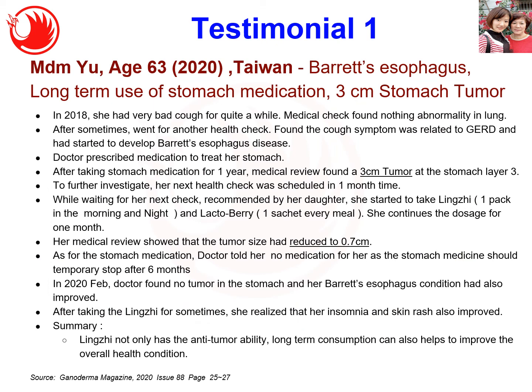Now we look at testimonial one. Madam Yu, age 63 in 2020, from Taiwan. She had Barrett's esophagus disease, was a long-term user of stomach medication, and had a 3 cm stomach tumor.